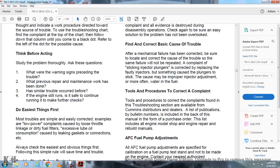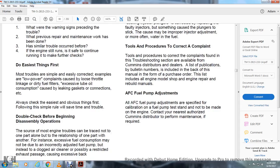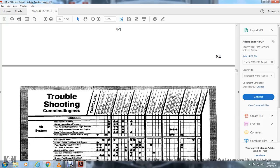The tool and procedure information for correcting the complaints found in the troubleshooting sections is available in Cummins bulletins distributed to dealers, and a list of the publication bulletin numbers is included in the back of the manual with information on the purchase order. The list includes all engine model shop, engine repair, and rebuild manuals. AFC fuel pump adjustments: the AFC fuel pump adjustment is specified for the calibration fuel pump test and is not to be made with the engine running. Contact the nearest authorized Cummins distributor to perform maintenance if required.